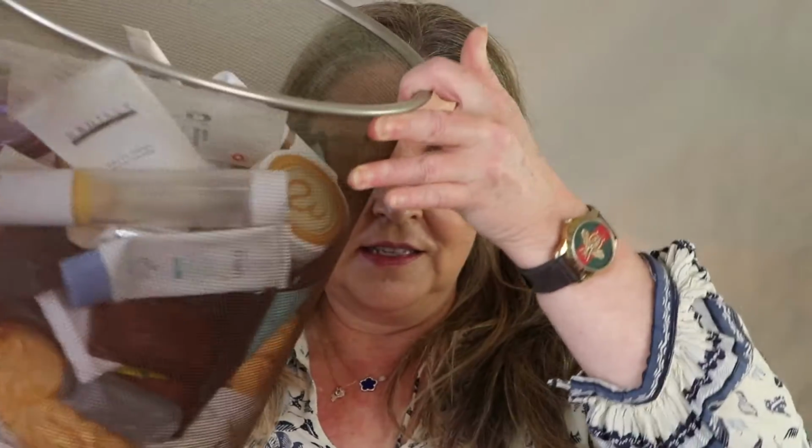Guys, today we're going to do some empties and I think I finally figured out a lighting situation that I can live with. We'll see what it looks like when I put it into the computer. This is about 2 months worth of empties, and as usual I have other things inside here as well.